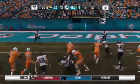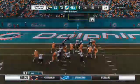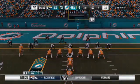Now a handoff for Drake. And able to get him inside the 5 here, just inside the 5 to about the 4. Just what you want on a 1st down run. Call it 8 yards, and it's 2nd and 2.